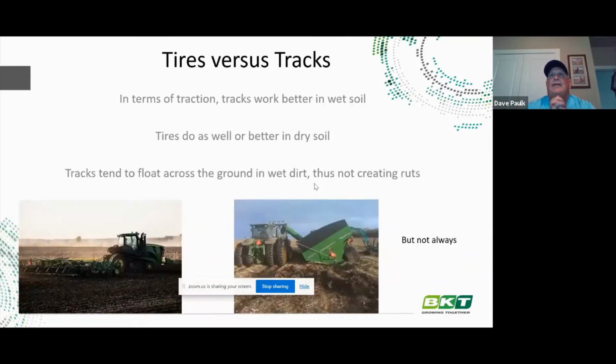So in terms of traction, tracks work better in wet soil. Tires do as well or better sometimes in dry soil. Tracks tend to float across the ground in wet dirt, and so they don't create ruts. What happens with a tire in wet dirt is it creates a rut, and so it's always trying to dig out of that rut. And so you spend a lot of power with your tractor trying to dig out of the rut instead of going straight down the field. Whereas tracks have better flotation, they tend to float more across wet dirt.